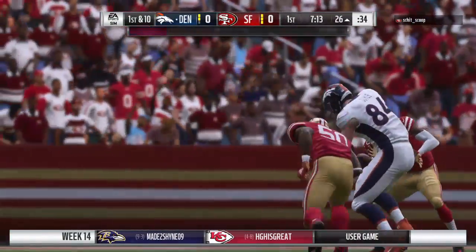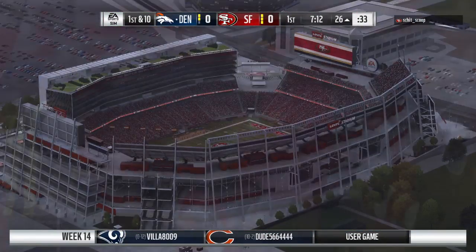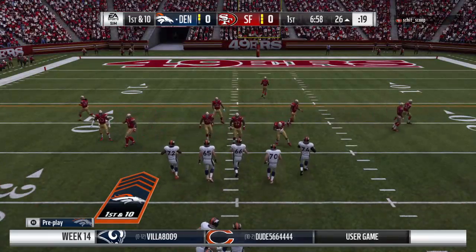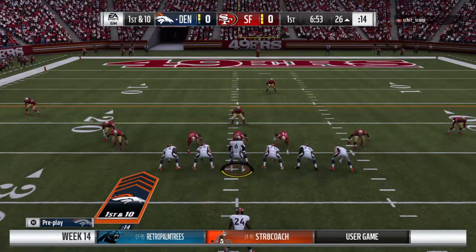Well, partner, I'm not sure how this drive's going to end, but how about the way they flip field position there? A nice attacking play that picked up a heck of a chunk of yardage. So now then, the big play has him all the way inside the 30 now, 1st and 10.